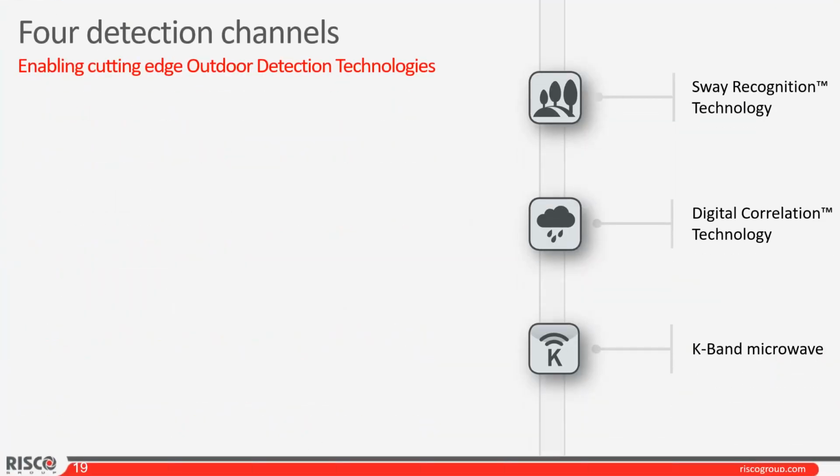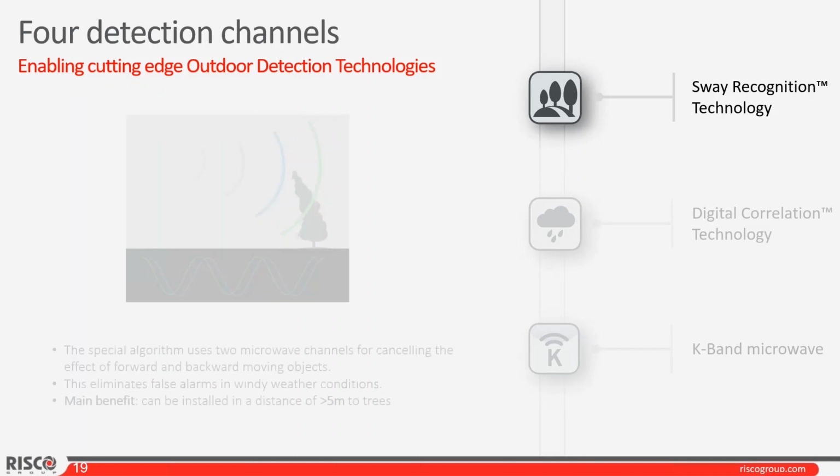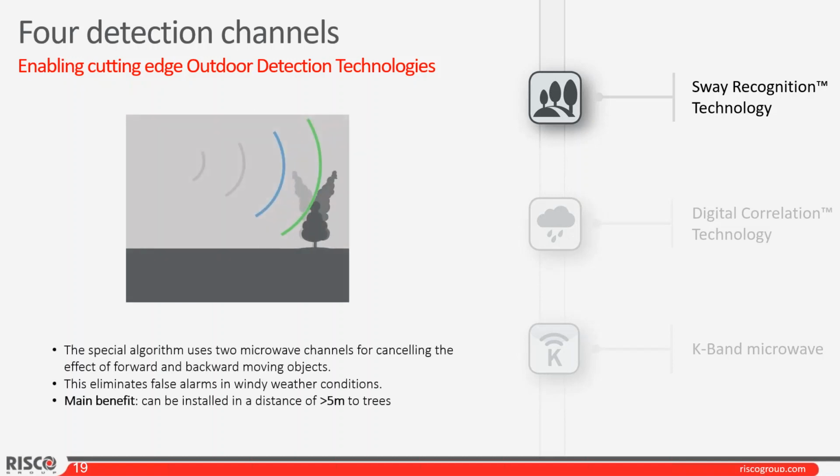So let's start off with the 4 detection channels. There are 2 PIR detectors and 2 microwave detectors, and they allow us to use sway recognition, digital correlation, and K-band. Sway recognition technology is an algorithm that uses 2 microwave channels for cancelling the effect of forward and backward moving objects. In this case, you can see it's the trees, and it eliminates a lot of false alarms.